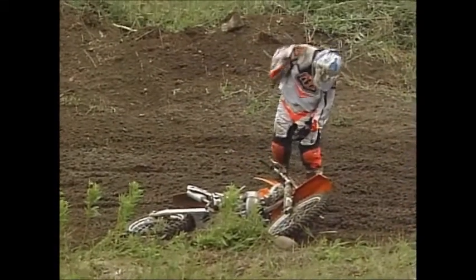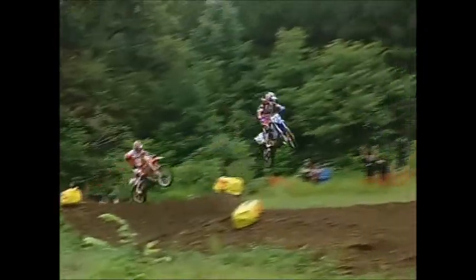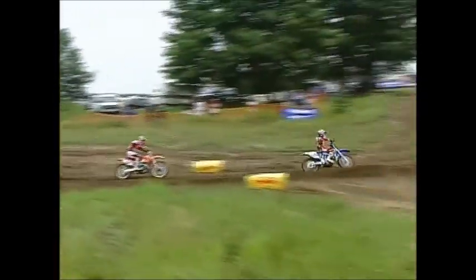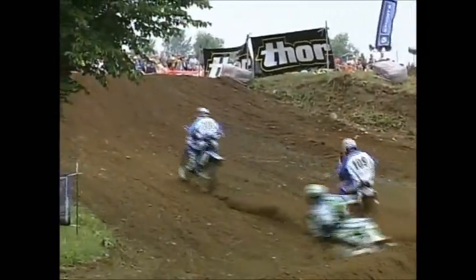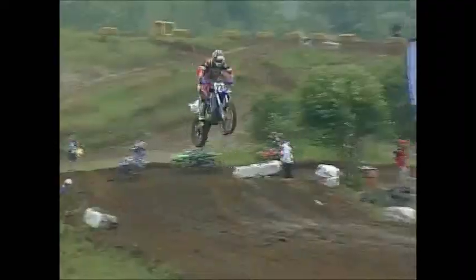Oh, no! That's Baldy. Looks like he rung his bell. Fixing up that KTM. Let's hope he gets back in the race. He looks a bit woozy. Mark Stevenson holding up the honor for Riverside Yamaha with the lead right now. Yes, that was Schnell. John Sebastian in the mix.